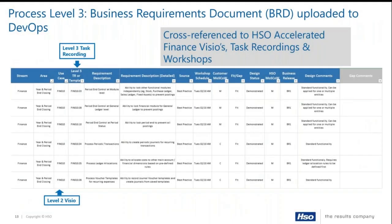This is the business requirements document, which is uploaded to DevOps, which is a supported system. This is cross-referenced to the Visios, the task recordings, and the workshops. And this allows the user and the consultants to understand what is happening in which workshop, and therefore have this framework that the customer can follow and understand which task recordings can be watched and followed to aid their customer familiarization.